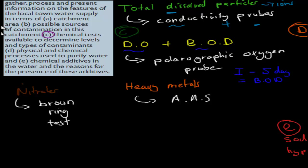We said also that, for example, to test heavy metals, we often use atomic absorption spectroscopy. So they might do chemical tests for heavy metals, and they will use AAS. To test nitrates, again, nitrates were problematic as these cause algae bloom. And they can do the brown ring test to test for nitrates. So again, there's more, and when it comes to this C part, this is just a summary of all the other dot points.